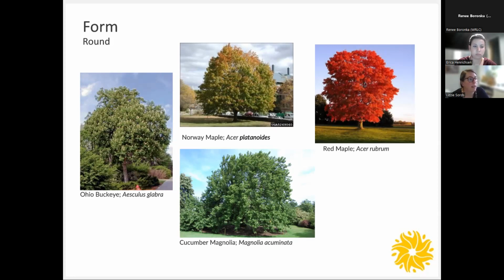So a good way to think about this, if you have a math brain or a pretty good spatial brain, a round tree will have canopy width that is close to or about equal to the height of the tree. So it's not going to appear wider than it is tall, where a tree that has spreading form usually will, if it's in open habitat, appear to be a lot wider than it is tall.